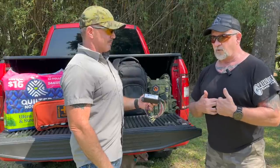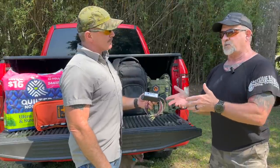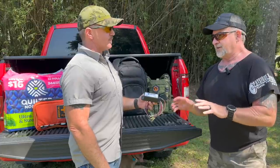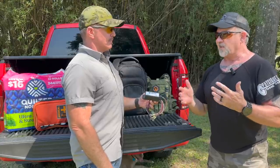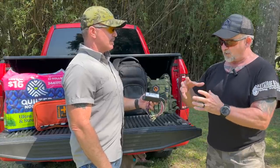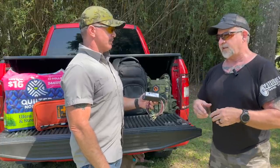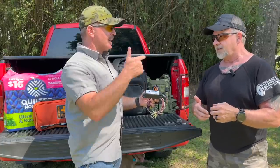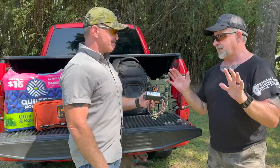Can we prove that it works? No, but we kind of have to rely on the laboratories that have said it has passed. Either way, it's better than nothing. This is the new generation. We have them on all our vehicles. I think it's like $450, under $500. The older one was a little bigger and bulkier. I think you can get them for somewhere in the 300s now. And you can get them for your houses as well. Our houses are protected with these as well.